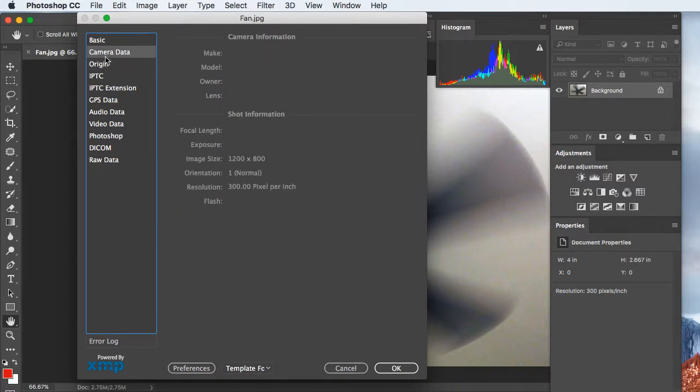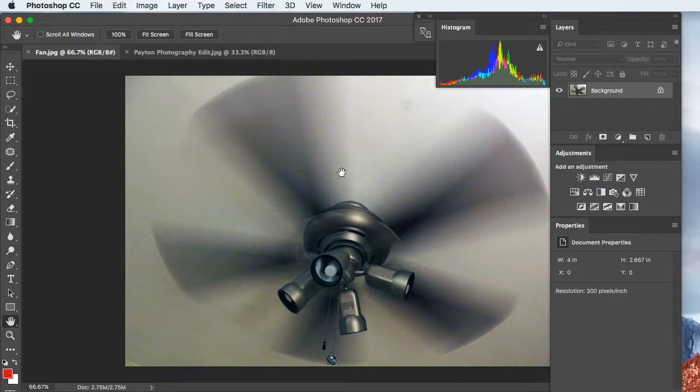Disappoint me, Sydney. Anyhow, I don't really know what that is, but I suspect that might be like a 30th of a second, maybe even slower than that. And certainly we see that really, really distinct blurring in this image. So that definitely works for me.